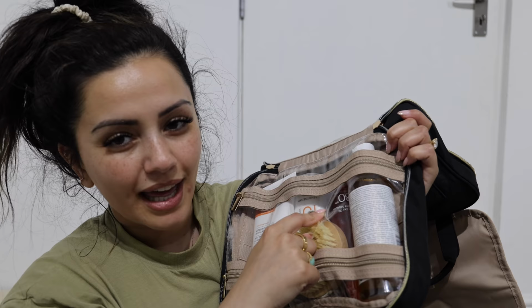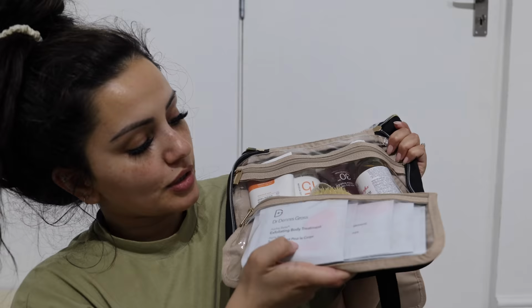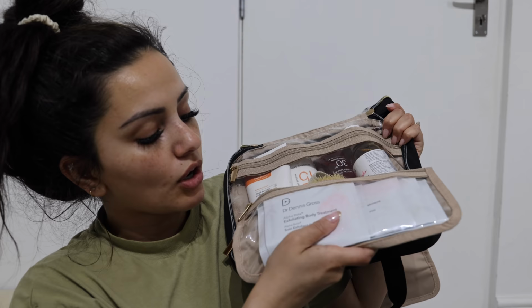It's a dry oil, and then this is the Kiehl's oil to foam cleanser, and then I've got a dry brush as well. I don't know why I'm taking the dry brush. I really want to start dry brushing and I feel like I might as well start on holiday. And then these are some Dr. Dennis Gross exfoliating body treatments. I've had these for a while and I was like, when am I going to use them? And I thought, you know what? I'll have some time on holiday, so I'm going to take them with me.